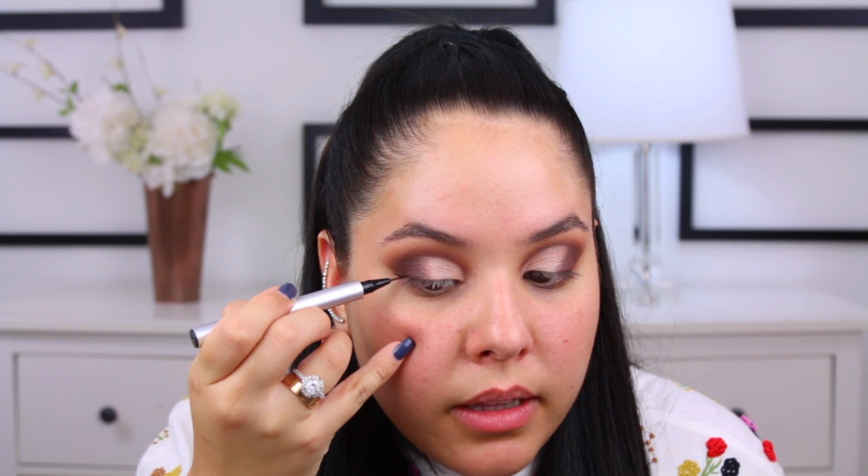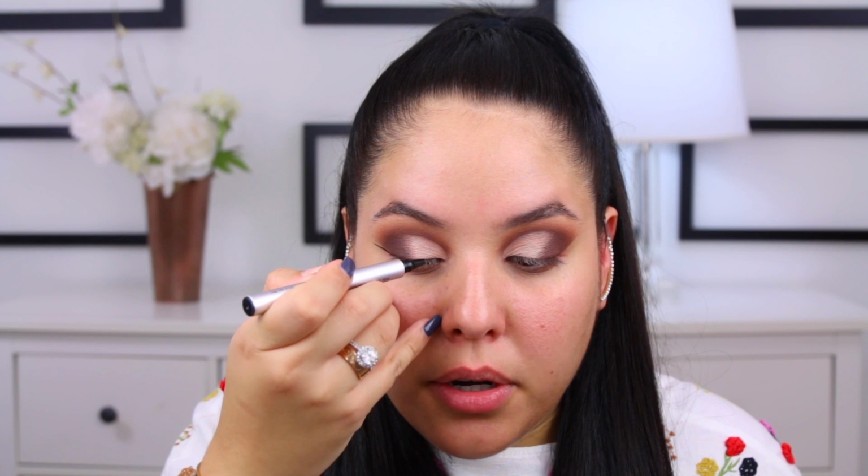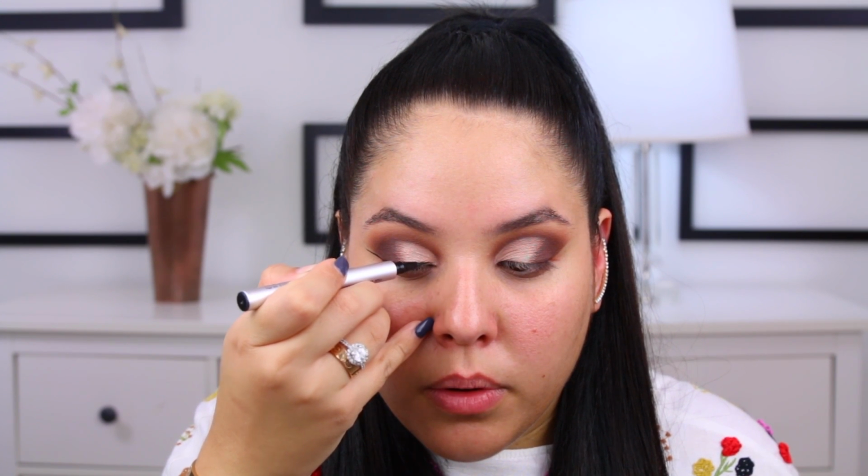Okay, so I am feeling the winged look for this video, so I'm gonna take the Blink Ultra Thin Liquid Eyeliner Pen and create a winged liner. I'm gonna make this one a little bit more straight, whereas normally I would go up towards my brow, towards the temples. Today I'm gonna make it a little bit straighter than normal.